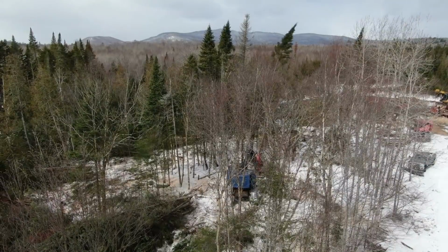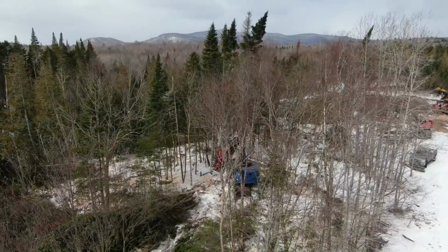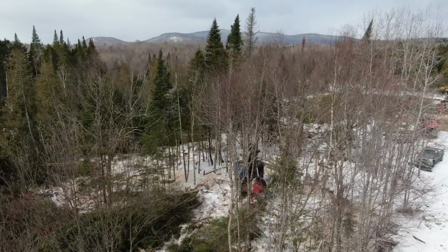It was really windy today. As you can see, the treetops are pretty breezy, so sorry for all the wind noise on the camera. We do have a windsock on the microphone, but it was so breezy that it literally wasn't helping today.